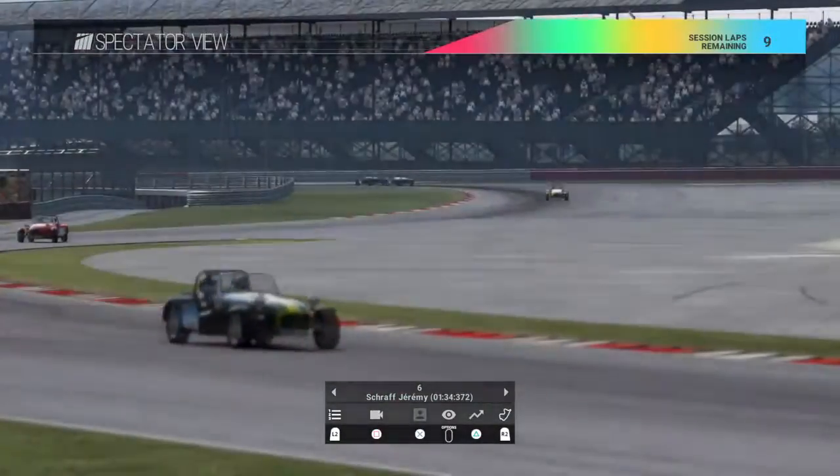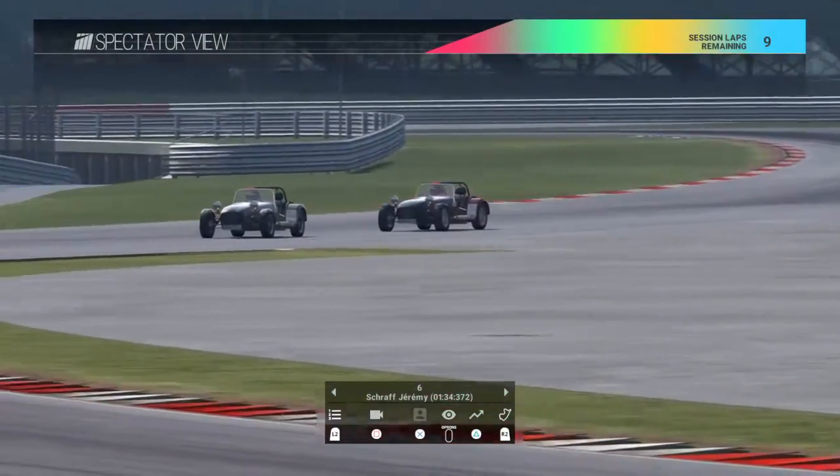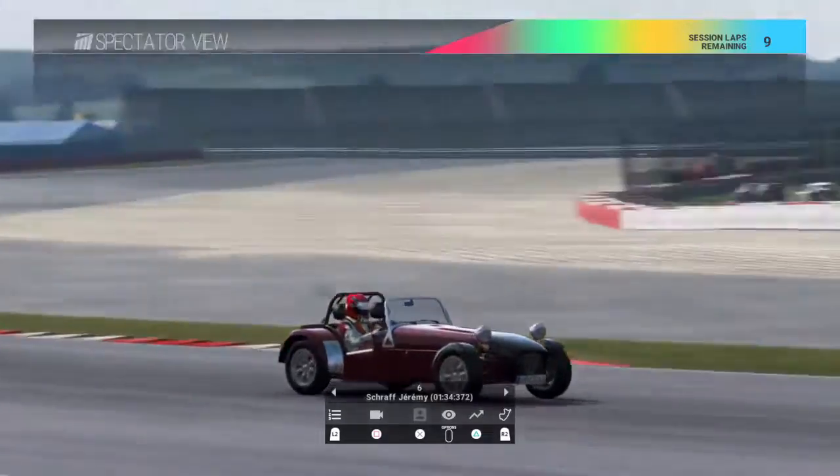But Straff looks like he's trying to now get around the outside here into the corner, and he didn't make it there. He didn't. Let's try into this corner. Nothing into that corner, but let's try the next corner here.